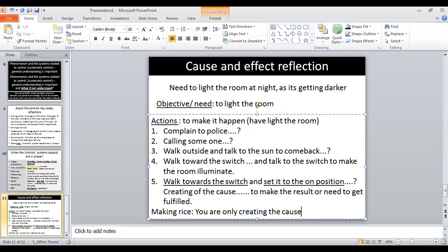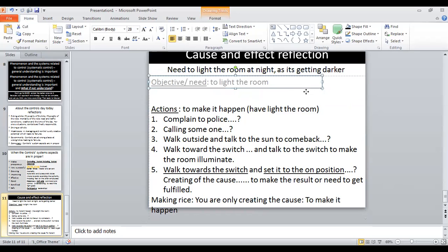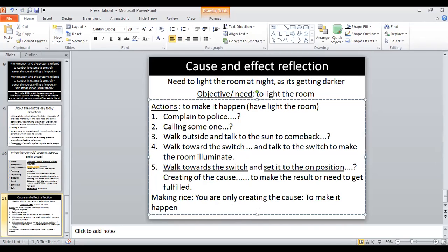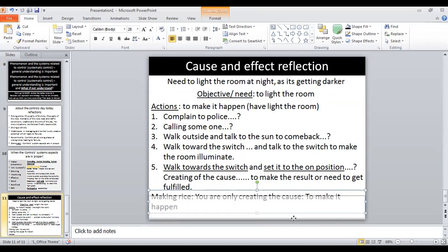Creating the cause to make it happen. What this cooking rice to form. Okay, so the cooking rice will be formed. So you are doing creating cause only. Understand? Yes. That's why everything is creating the cause by performing a series of actions.